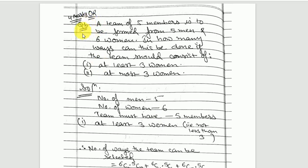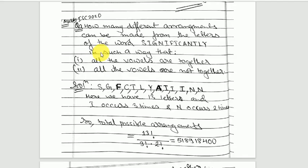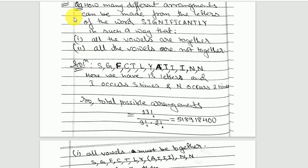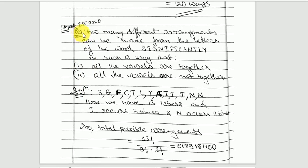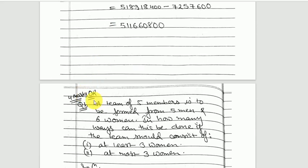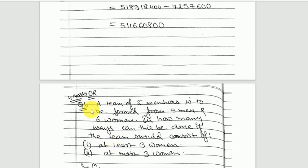This is a 4 marks question. I said that this was a 6 marks question, so it is not 6 marks, it's 4 marks only. So these two, question A and this question B, had come in the OR part. Okay, so either you do this or this. So these two are 4 marks.